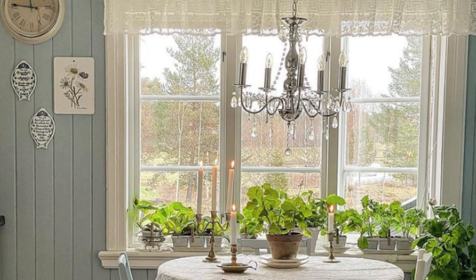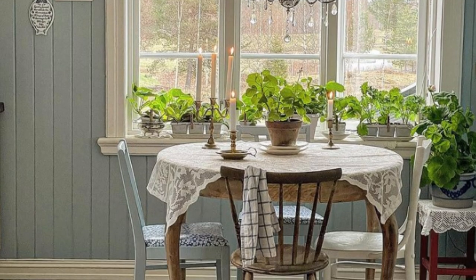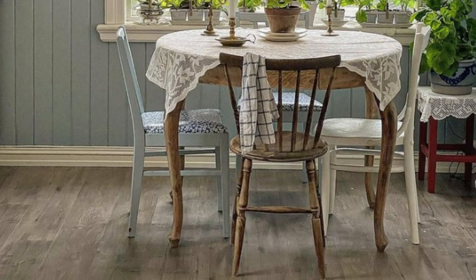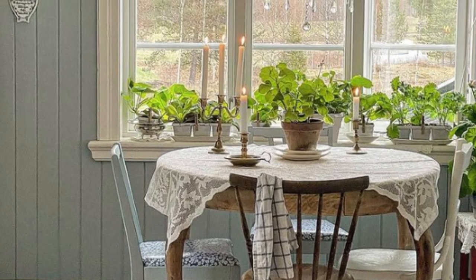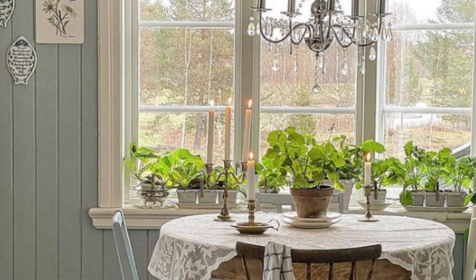The dining room uses colors to create a warm, welcoming, and comfortable atmosphere. Pastel blue tones and wood is the perfect combination.